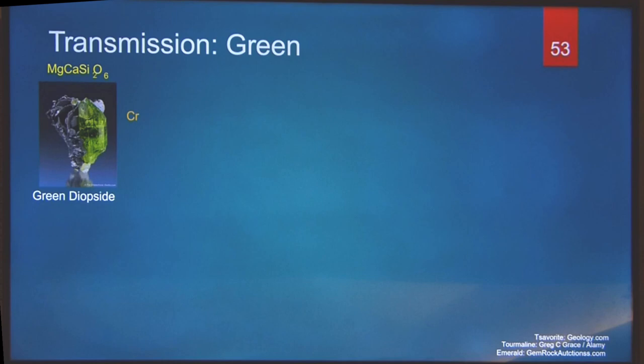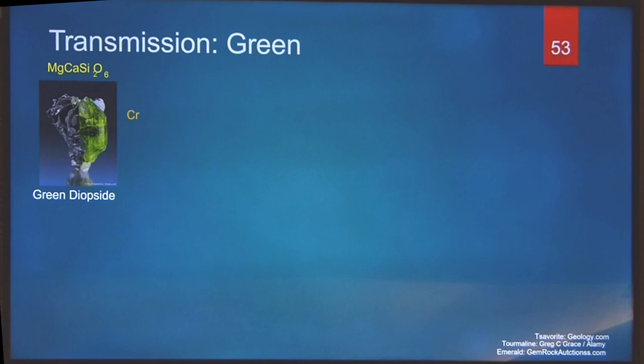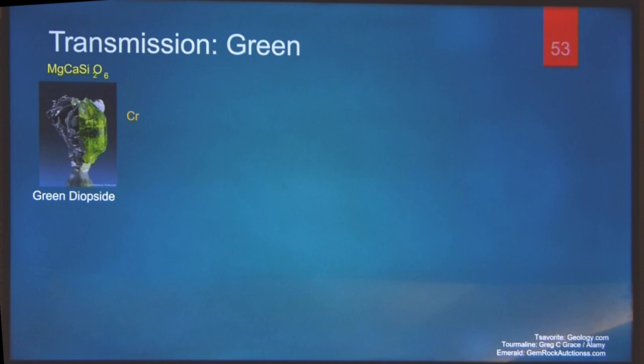Green diopside, that's a magnesium and calcium silicate. When chromium gets in, and chromium is really pretty good at adding color to gems and a number of other things, chromium gets in and coordinates with the oxygen, competing with the magnesium and the calcium. Its crystal field is just right for absorbing the greenish light, or the red light, and so you get green color.